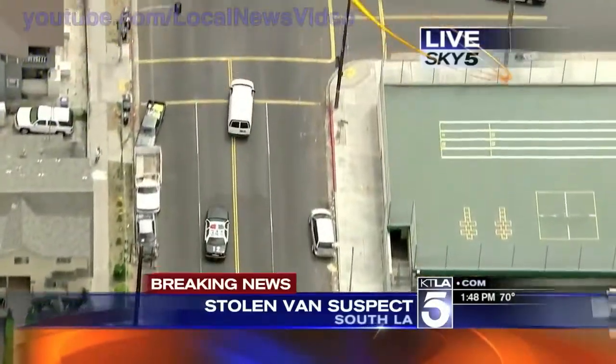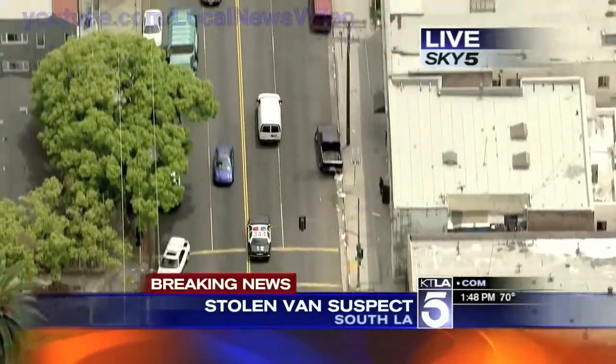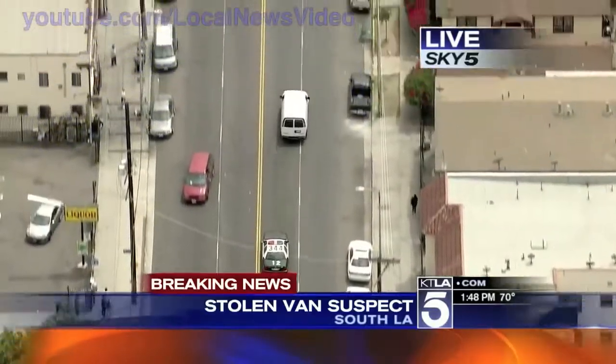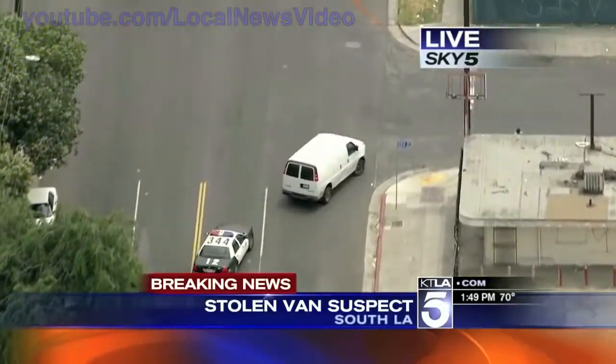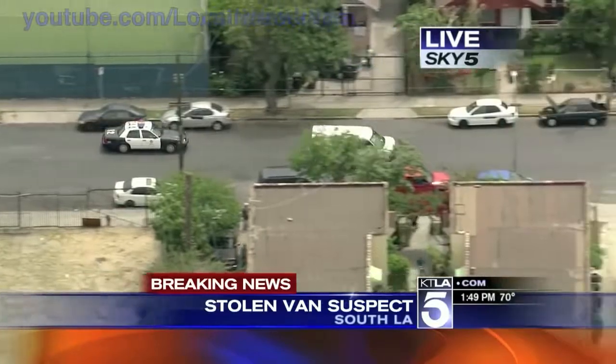It really is, considering the damage to that vehicle, and he just continues to go. And they can't corner him in. They're so close every time, and he gets away. Well, it looked like they were going to try a pit maneuver at that intersection about 30 seconds ago, but there was another vehicle sitting there, so there's no way they could do that. And you see there a pedestrian running to get out of the way. Okay.